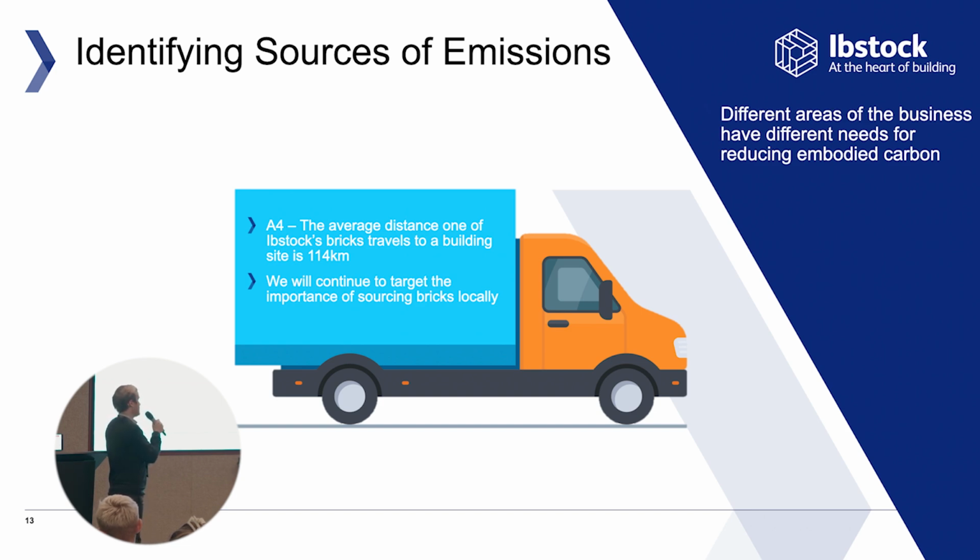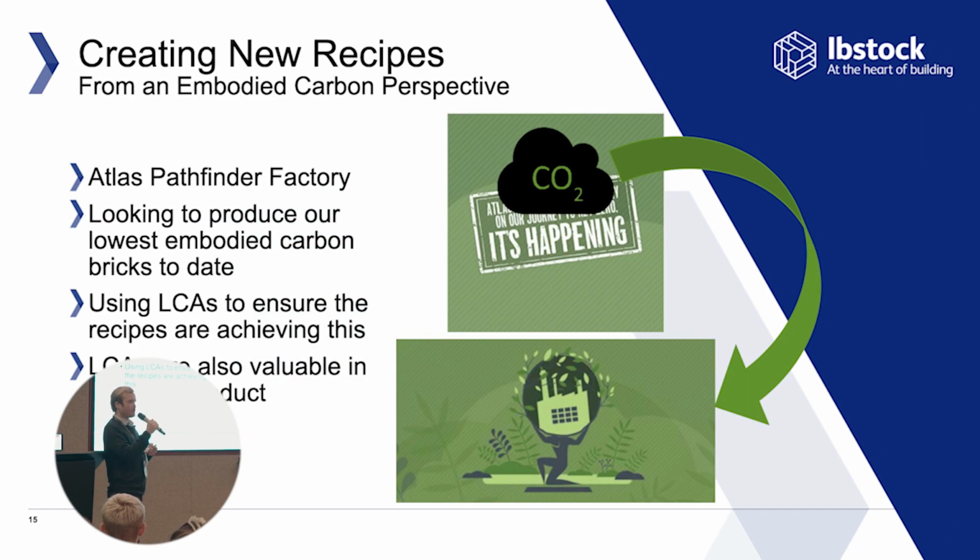And something that we now do when creating new recipes is to run these through One Click LCA. An example of this recently is that we're about to commission and launch our Atlas Pathfinder factory, which is looking to produce our lowest embodied carbon bricks to date. How we've done this is, with any recipe that we're producing there, I've been putting them all through the One Click tool, and this has allowed us to really fine-tune them and get them to be as low carbon as possible, and to ensure that any changes we make, or anything that we might want to add into the bricks, isn't going to have a massive negative effect on the carbon. This just allows us to keep control of this.